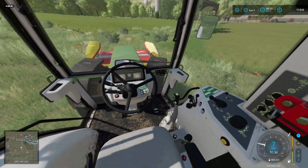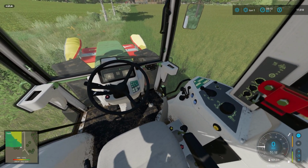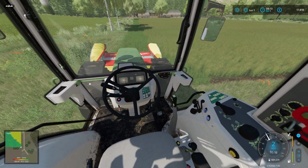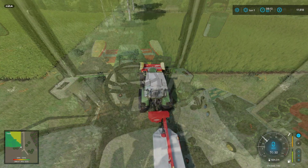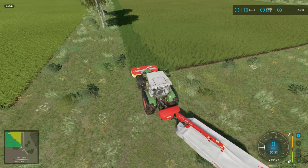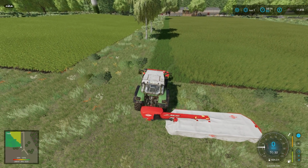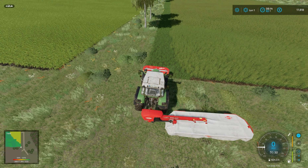As you can see, it's a little behind the main grass, but it's still, you know, ready to harvest, yield. So we're getting out, and we'll go ahead and time lapse our way through this, and we will see you on the other side.